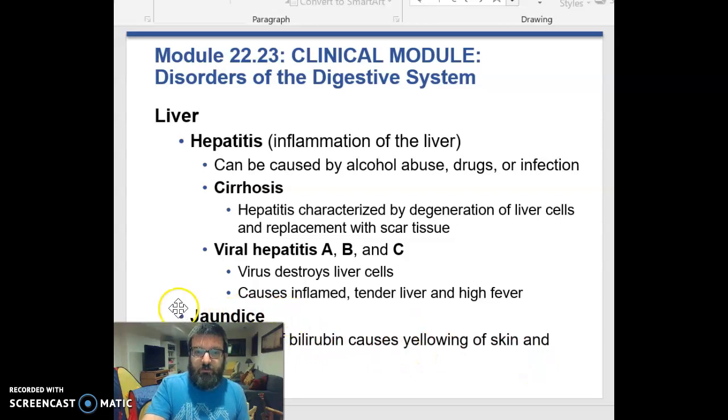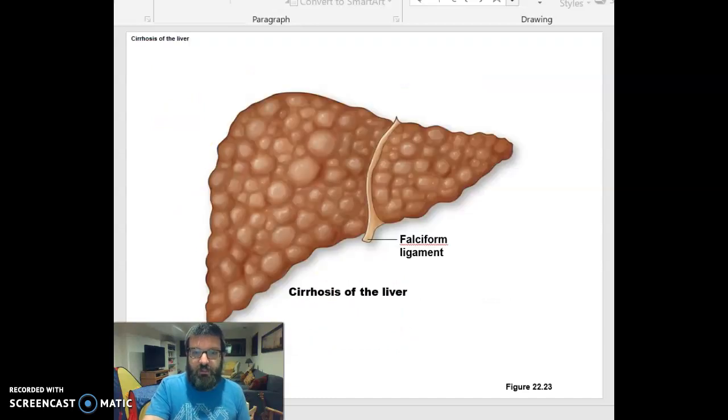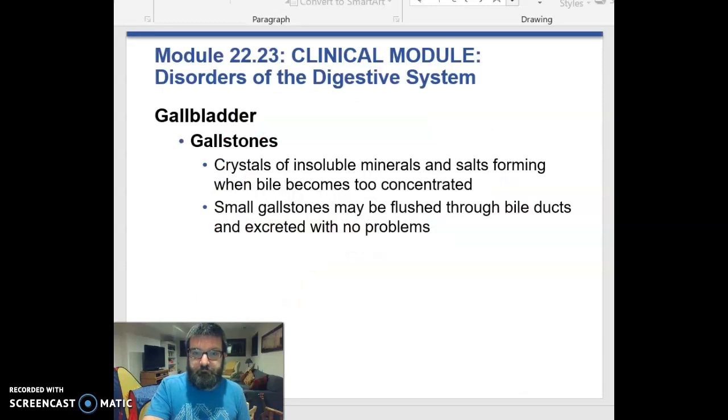And then jaundice, which is a buildup of bilirubin and causes yellowing of the skin. This is more of an indicator that this stuff is going on, right? If your liver is failing, you're going to get jaundice. This is what a liver that is undergoing cirrhosis looks like.